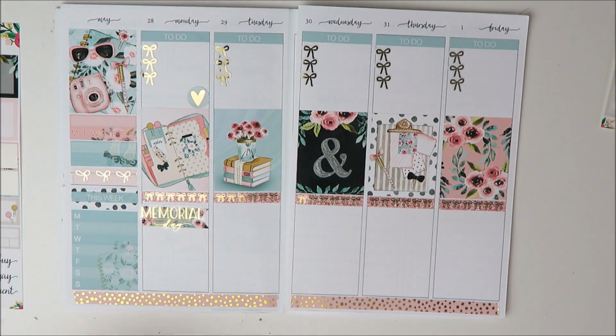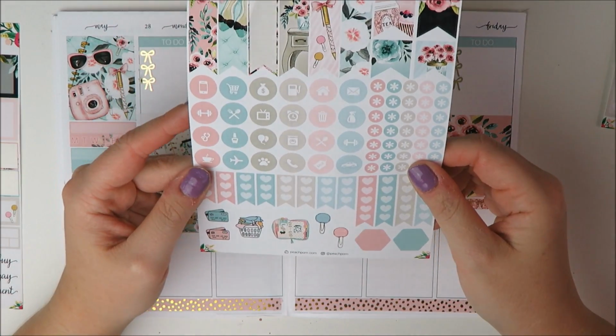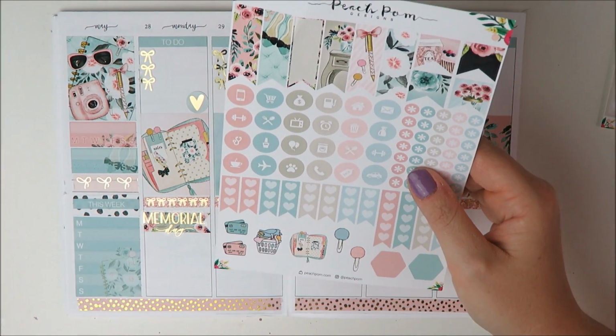Yeah, that's cute. For Memorial Day, and then most of the stuff I did yesterday can just go in the to-do section, but I did go to Michael's, so I'm gonna mark that down. And I finally got the washi drawers, which I was so excited about. I had been looking for them forever.